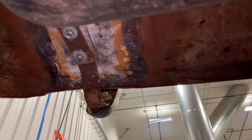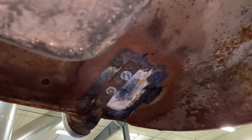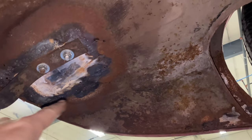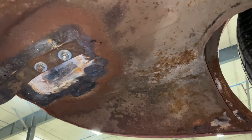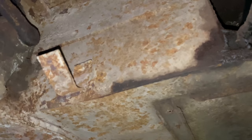And back here, I don't know why the bumper mounts look like that. Looks like they've been patched in. Not sure why, that's kind of strange. But there should be an exhaust mount back in this area as well. But for right now, we can use the wire that someone left here, as well as what's left of the original mount. Now I just need an exhaust system.